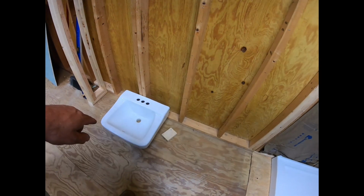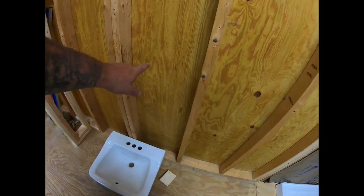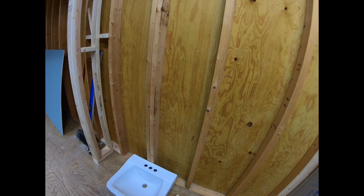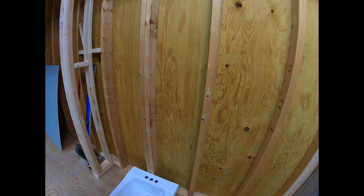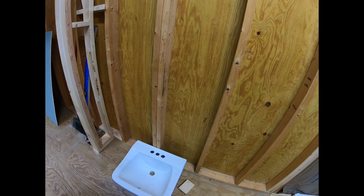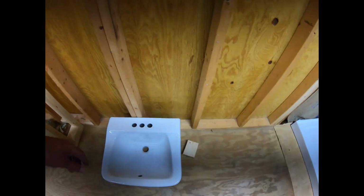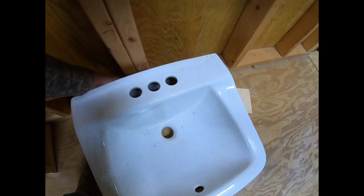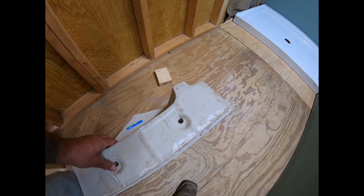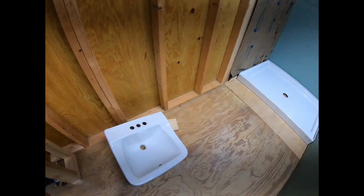So the sink's gonna be hanging from the wall, so I have to put a couple braces there for the bolts so they can stick through the wall, and I'll just bolt it, like I use all thread or lag bolts or something of that nature. It's got these little holes in the back of it that hold it up. We'll cross that bridge when we get there.